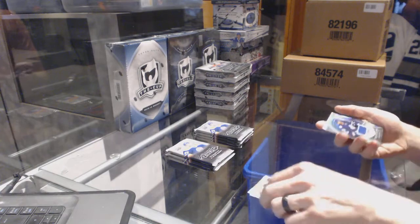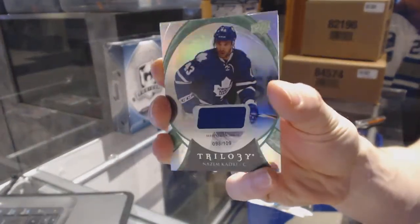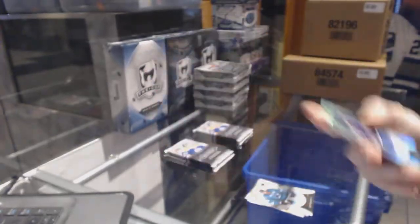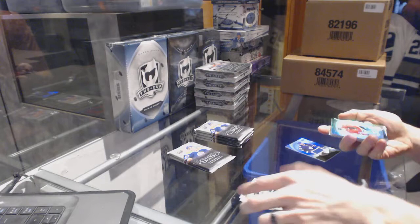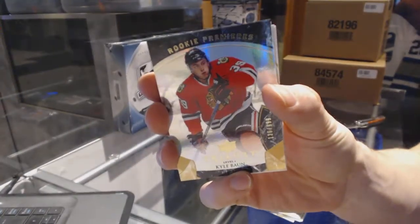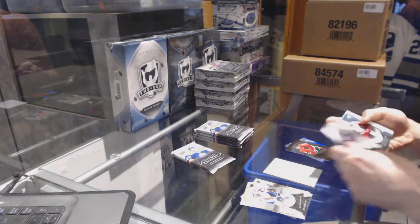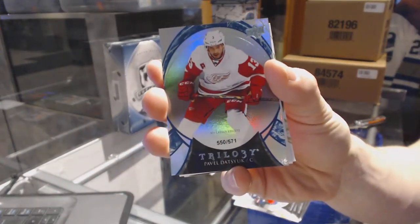Alright, we start with a rainbow green jersey, number to 109 for the Toronto Maple Leafs, Nazem Kadri. Rookie number to 999 for the Chicago Blackhawks, Kyle Bond. Rainbow blue number to 571 for the Detroit Red Wings, Pavel Datsyuk.